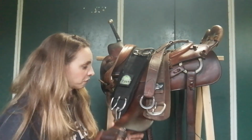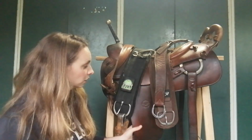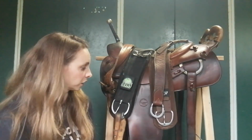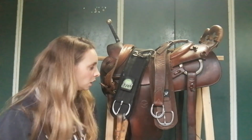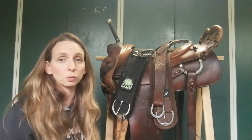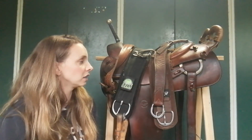And obviously I've got fenders here instead of the usual stirrups that you would see on an English style saddle or a European trick saddle. This took me a little bit of adjusting and getting used to, but once I did, I found them incredibly comfortable.